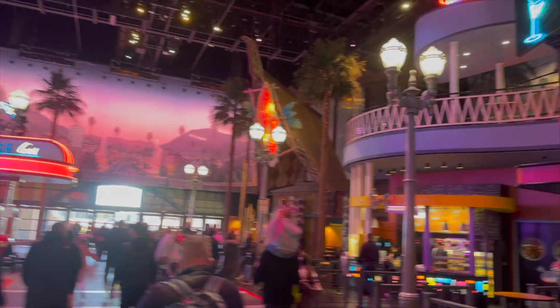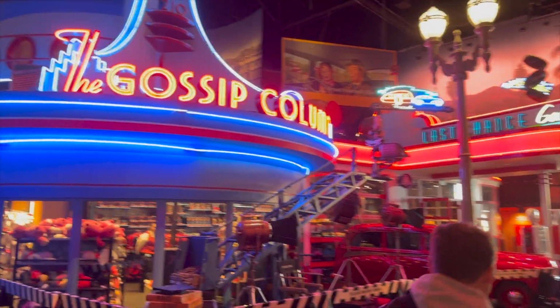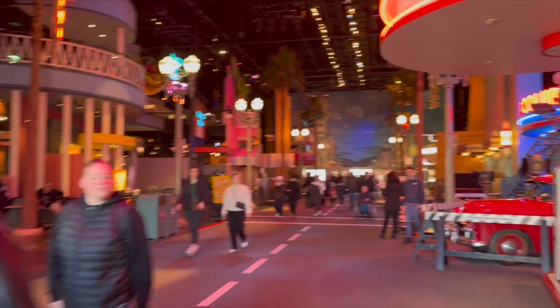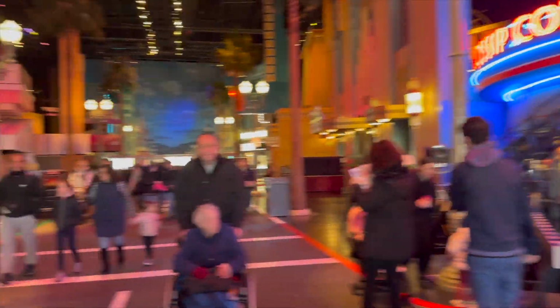You then enter the movie lot building to walk through to the rest of the park. This is the equivalent of Main Street in the main park. Again, this comprises shops and dining options, so it's a good spot to return to for lunch, a shopping break, or even just to get out of the rain if necessary, as it's all indoors.